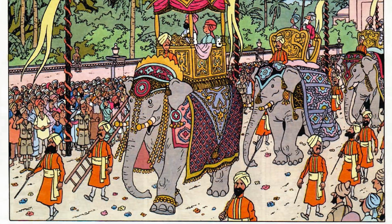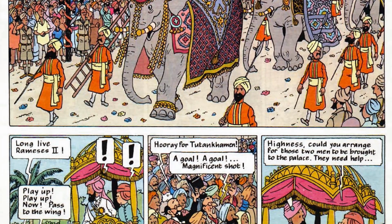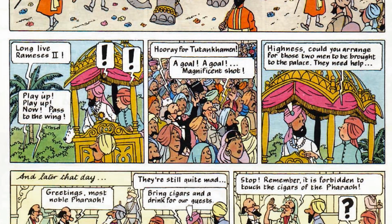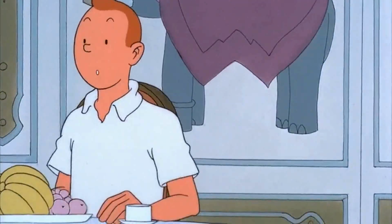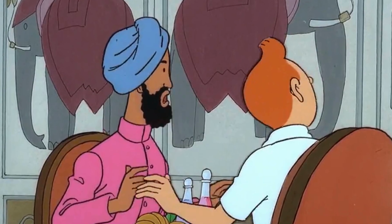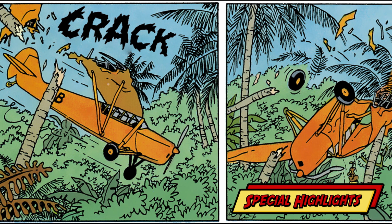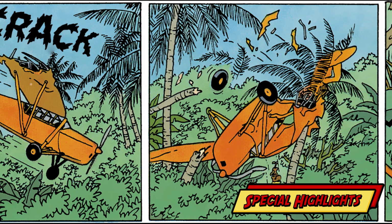Cigars of the Pharaoh is not only a thrilling adventure, but also a key turning point in the Tintin series, marking the beginning of Hergé's exploration of more complex, interconnected storylines and recurring characters. This adventure is a masterclass in suspense and storytelling, setting the stage for even more complex plots in Tintin's future. Hergé's use of suspense in Cigars of the Pharaoh is a key element that sets it apart from previous Tintin stories.